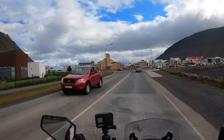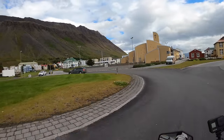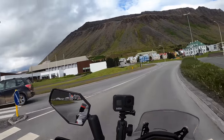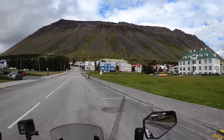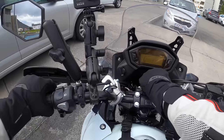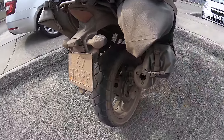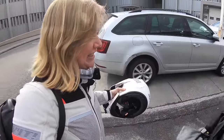I think I already see a sign for the hospital. So this clinic must be somewhere here. Oh, I think it's this. This must be the hospital. Ah, that's a very big hospital for such a small town. Check this out. Ronin got a tad bit dirty this morning. Well done, girl. Let's go inside.